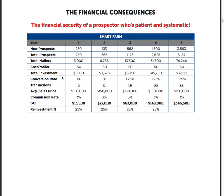So what they recommend, moving into column 2, is a 25% investment. So 25% of 30,000.